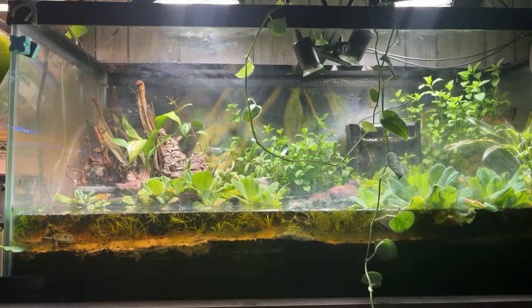Dania says, lovely. Mollies remind me of platies, but they're actually closer in genetics to guppies. That is really cool. I did not know that. That is so cool.